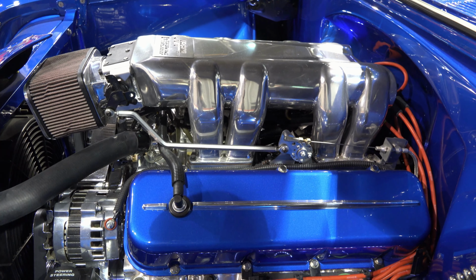I see they also did this very nicely. Yep, they took care of the underhood instead of having it bare. They coated it. Very clean, sleek look for the car to finish it off.